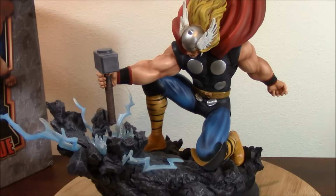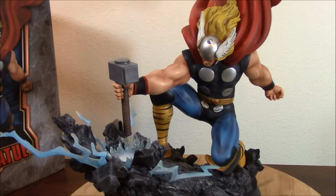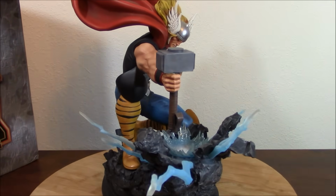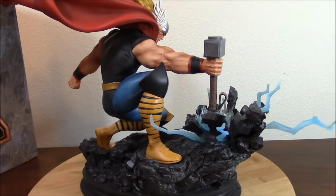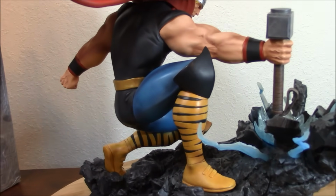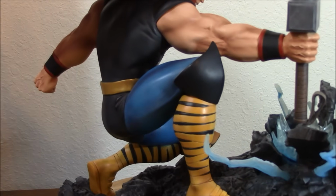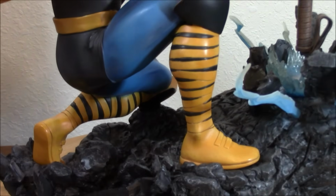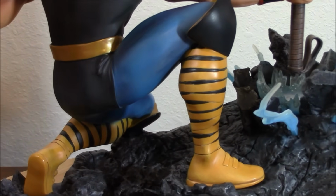As you can see right now, he's in this pose. He's striking his Mjolnir, his hammer, into the ground. And I really like it. It's very vivid. The paint application is great. Bowen always produces great paint applications. For that part, you really don't have to worry as much.